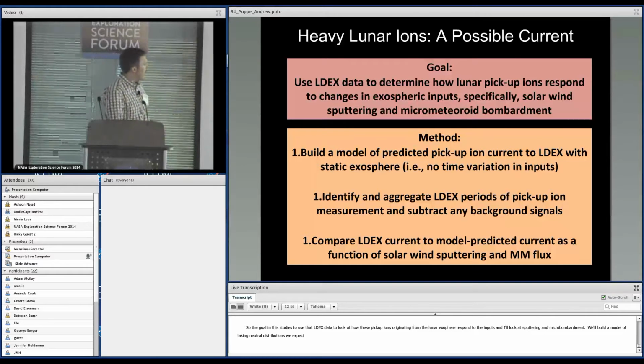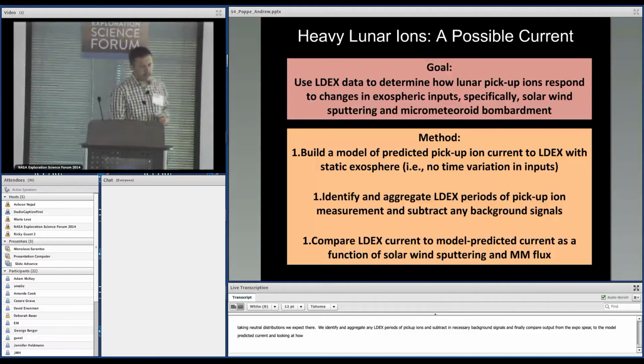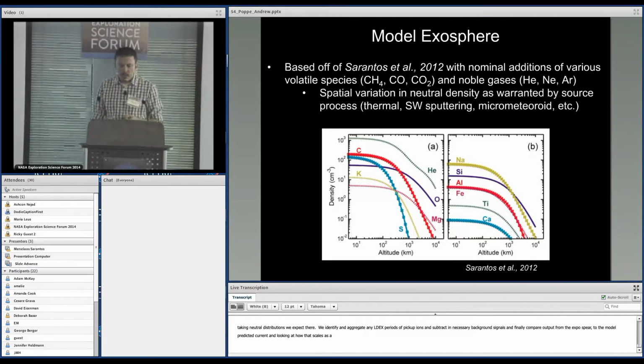We identify and aggregate any of these LDEX periods of pickup ions. We subtract some necessary background signals. And then we can finally get to the point of comparing the output from the exosphere, that's this LDEX pickup ion current, to the model predicted current, and looking at how that scales as a function of the solar wind sputtering and the micrometeoroid flux.